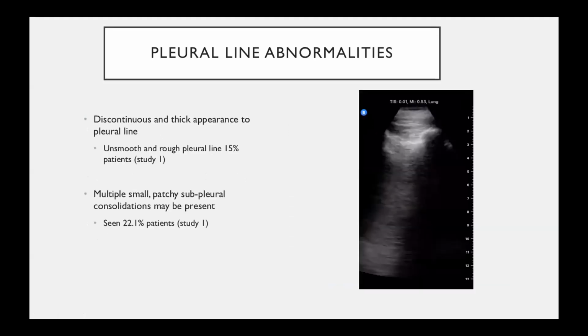So the second finding that they noticed in these patients was various pleural line abnormalities. One of the things they mentioned was a discontinuous and thick appearance to your pleural line, and that was found in almost 15% of patients. They were also noticing skip lesions, areas where your pathologic findings were skipping along the pleural line. I just want to play this clip here, and let me know if you can't hear the sound.